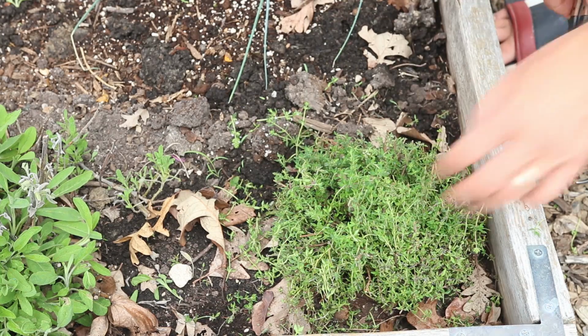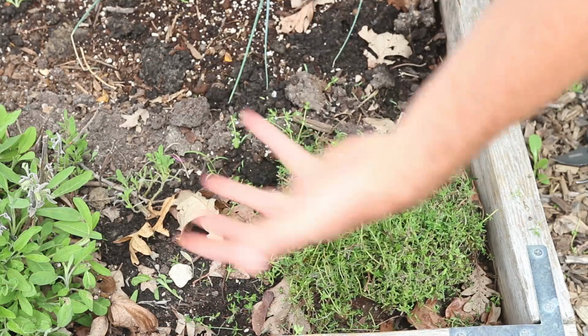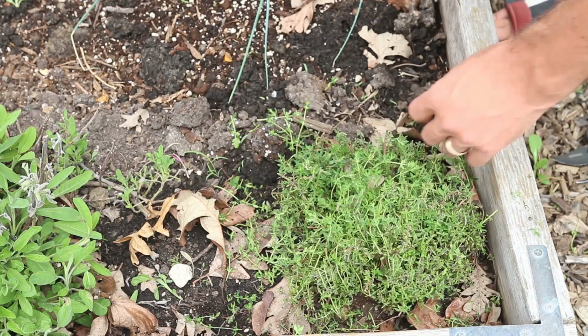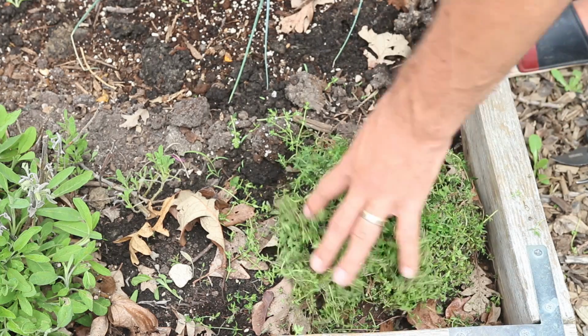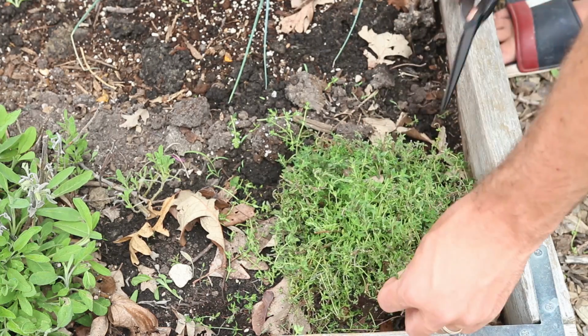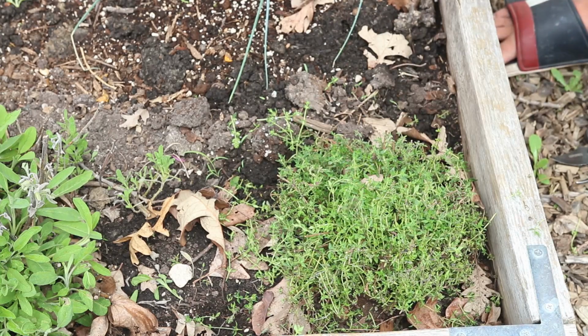So it's all cyclical. Ideally I would have done this in the fall because that's when you would do your big prune back, because this is now going to set it back, where this might take 5 to 7 weeks to get it back to the spot where it was, where I can actually harvest from it and enjoy it.